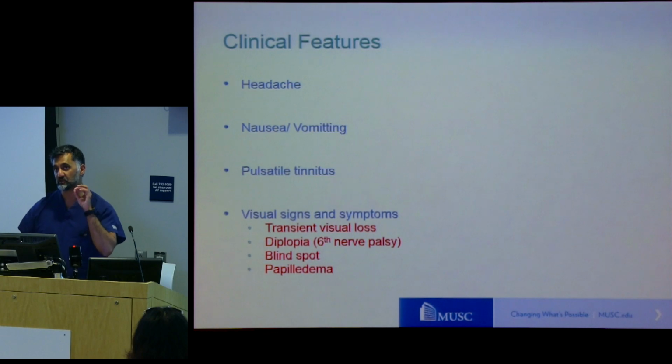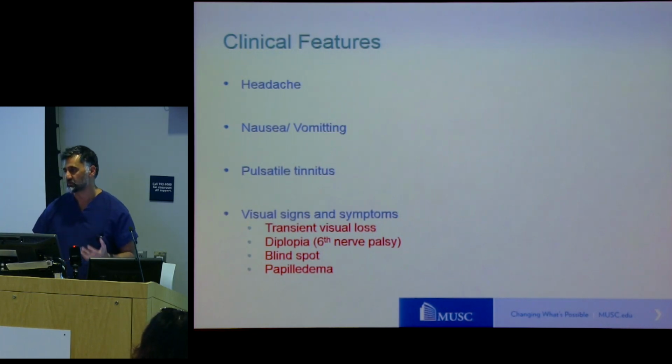The optic disc is that junction of the optic nerve, which is the structure which sends all of our visual signals to the brain that we can understand. So where it joins the globe itself, it starts to swell because of the increased pressure.